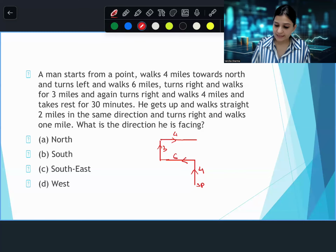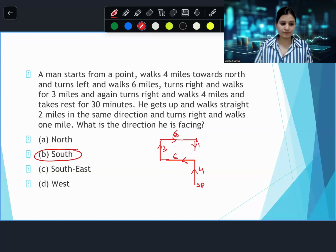So he has reached the exact same point. This is in total 6. Then turns right and walks 1 mile. Which direction is he now facing? Downwards, that's south. Clear? Any doubt online?